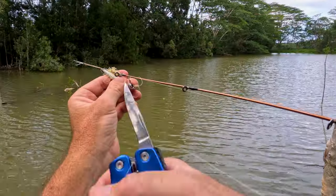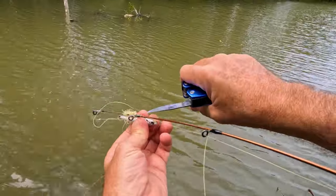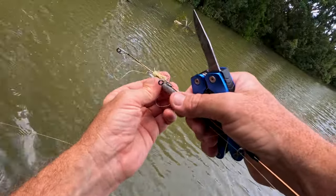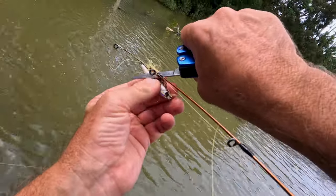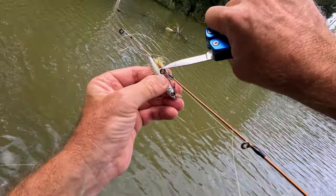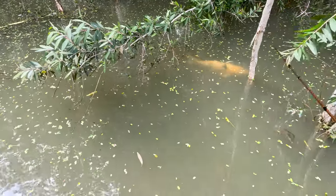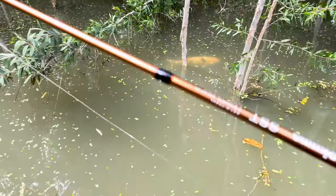This is why braid sucks. Look at that. What a nightmare. Just hook the thing. Game on, you reckon?